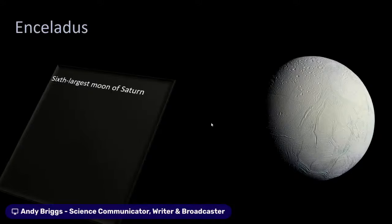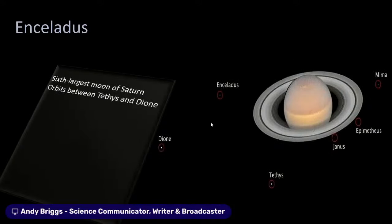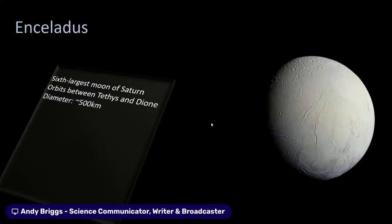It's the sixth largest moon of Saturn. It orbits between Tethys and Dione. You can see there, that's where it is in relation to the other moons. So it's one of the inner moons of Saturn. It's got a diameter of more or less 500 kilometers. It's not quite spherical, so the pole-to-pole diameter and the equatorial diameter do actually vary, although not by much, but it's not an exact sphere.